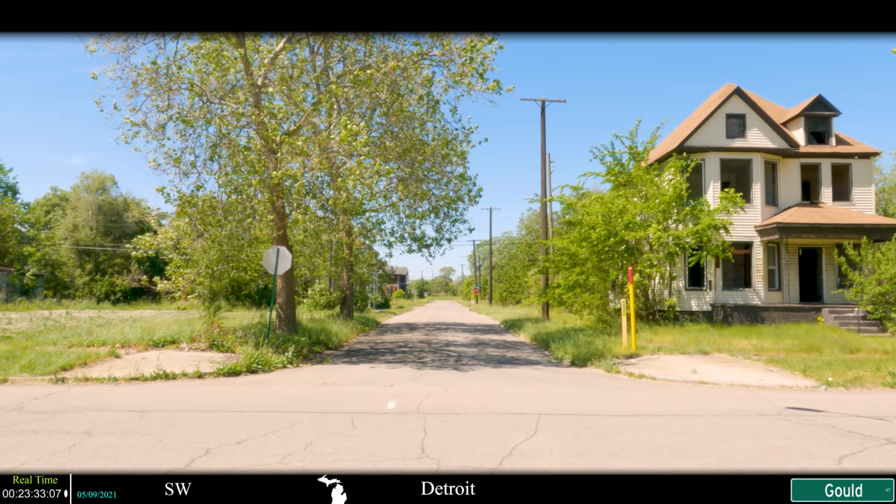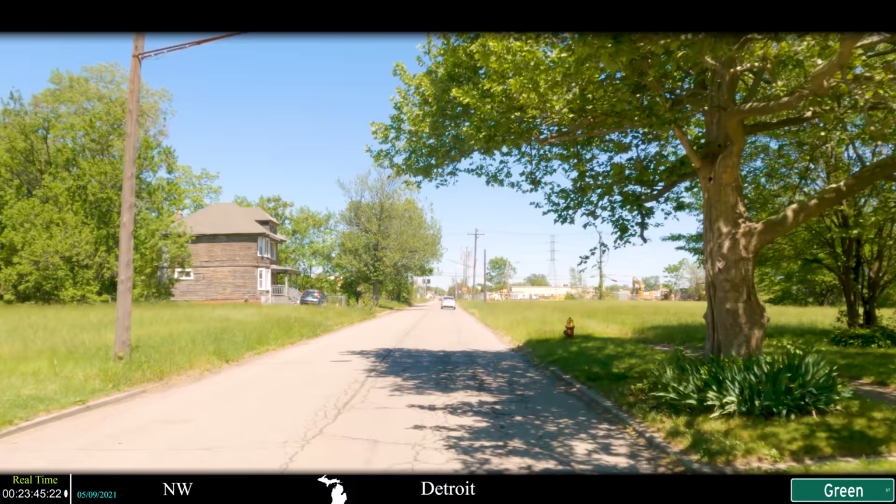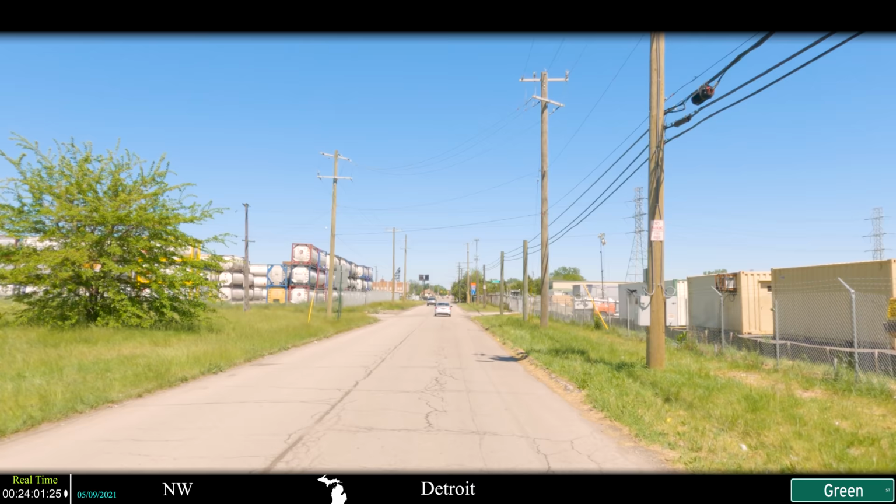The project will also include improvements to I-75, including 4 new road overpasses, 5 new pedestrian overpasses, widened roads at key intersections, and 4 bridges crossing the railroad tracks to connect the Gordie Howe Bridge to I-75. The project is expected to be completed sometime in 2024.